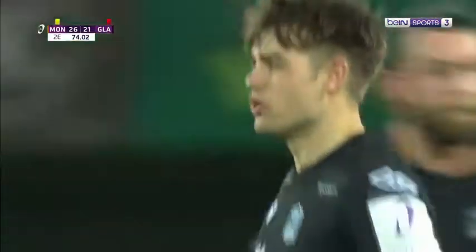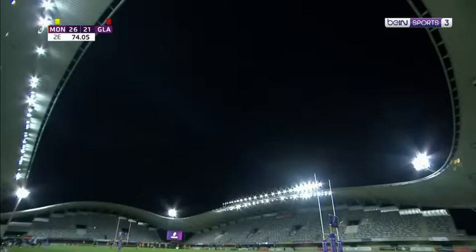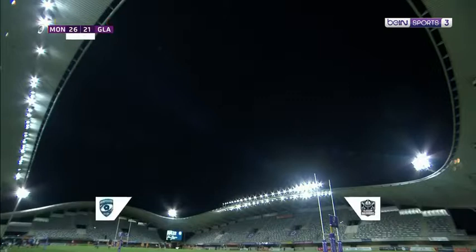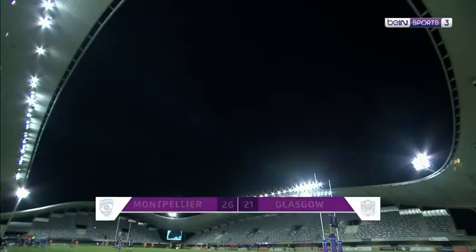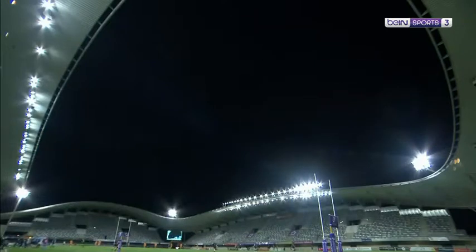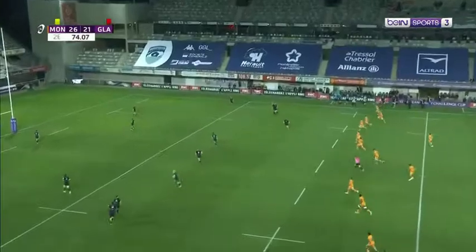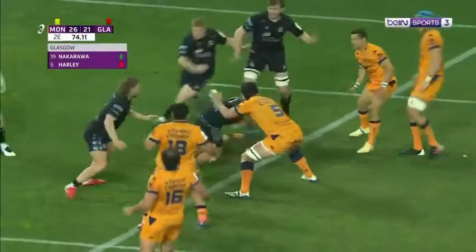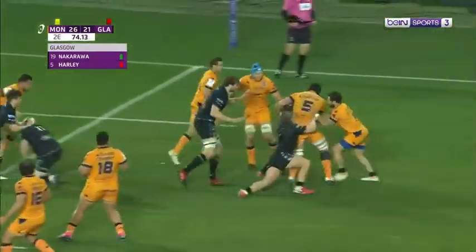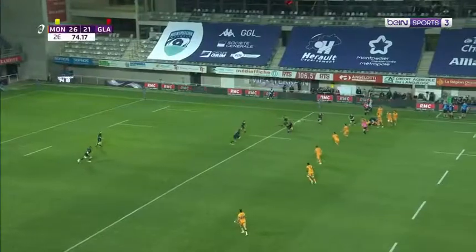6 minutes to go. Let's go, come on! 5 points in it. Time off, please. Time off. Yep, they've stuck in. Scott, they've reacted really well since Ione went off with the red card. Nakarawa comes on the pitch now. What a player to bring on for the last 5 minutes, 6 minutes. It's all about whether Lee Jones can give them some of their territory and possession downfield.